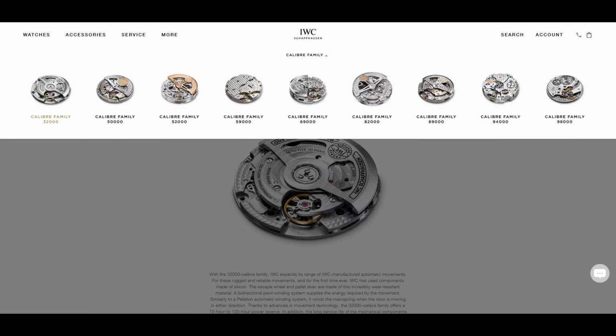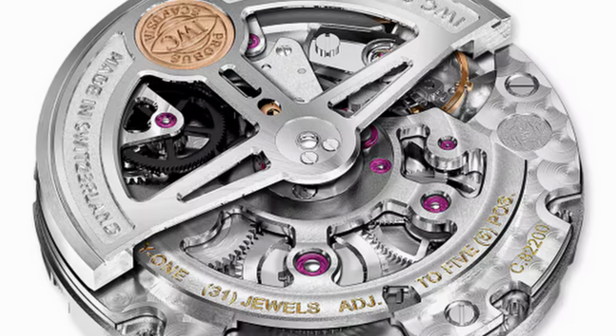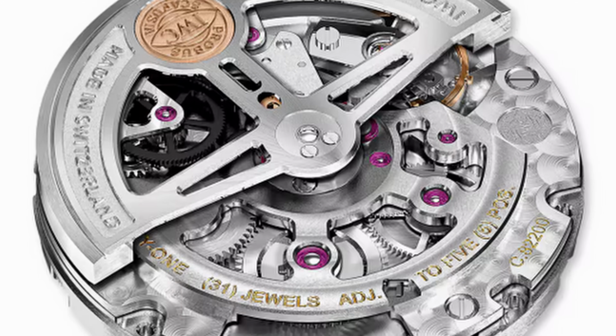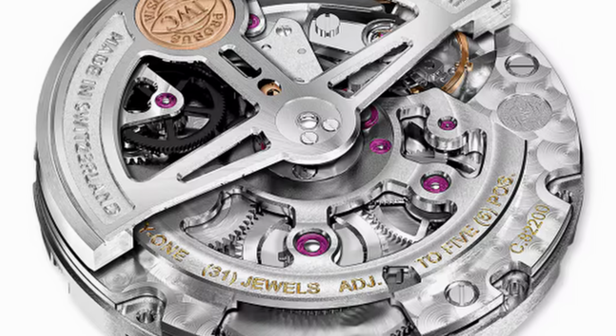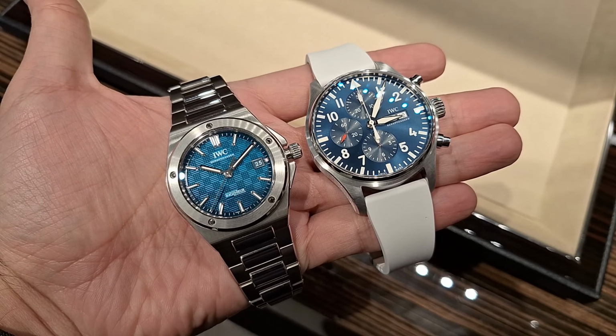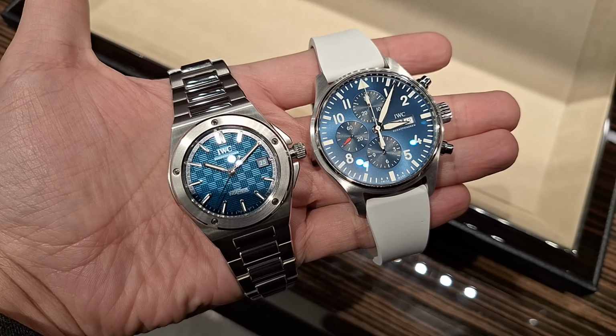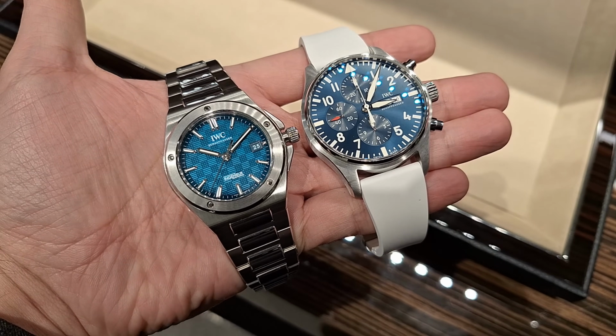Many of you might ask, why didn't IWC use the 82100 movement instead? The answer is simple. The 82100 is a 3-hand movement designed for the Big Pilot 43, and it won't fit in a case like the Ingenieur's. The 32111 is the only 3-hand movement IWC currently has that fits the 40mm case size.